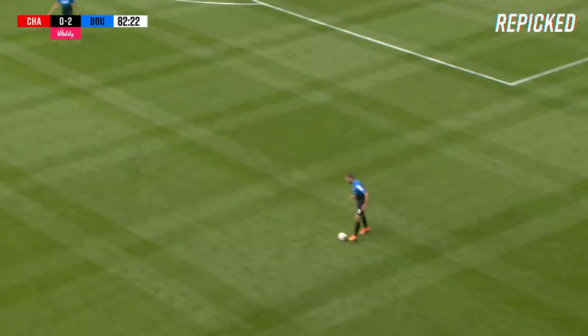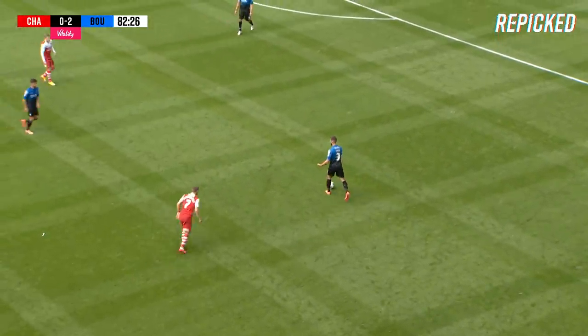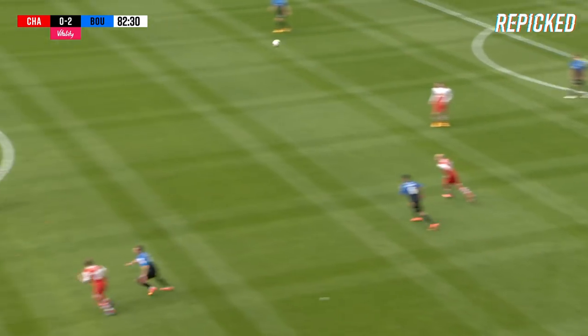Yeah, well, perhaps he just sees it. I'm just going to see if they've gone three at the back here, and we've got a wing-back situation. That might have been a reason for it to happen. Maybe.